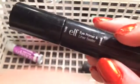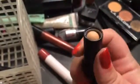And then there's one more goodie down in here. This guy I don't really use very often. I'm not sure why he got tossed in here. But it's an eye primer and liner sealer. This bottom part down here, let me see, well, this part wants to come out first. Okay, so this part right here is supposed to prime your eyes. I don't think it works very well. This guy is from e.l.f. I don't know that I mentioned that, but it is an e.l.f. product. Put down the lid and we can pull that up.